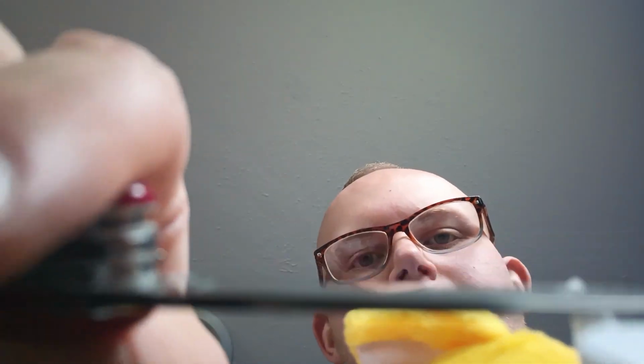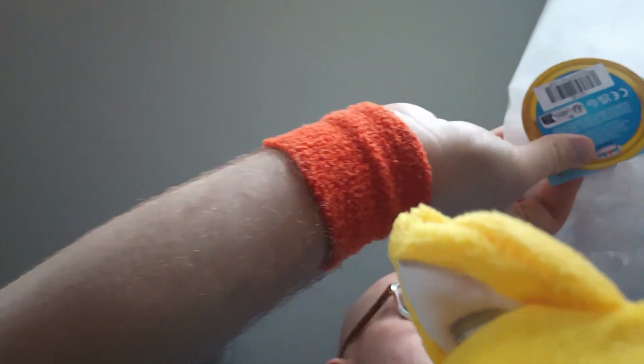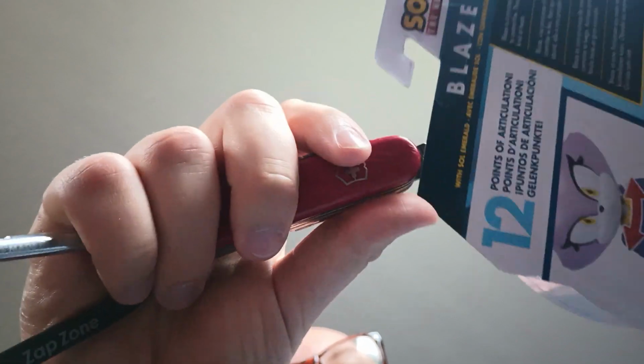Next up, Tails. That's a lot of tags. Sorry, Jake. Here we go. This is made by Jazwares. Wow. I found this from Walmart at a toy aisle. I'm pretty much a collector fan. And here it is. Blaze the Cat from the Sonic the Hedgehog game franchise.